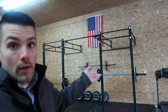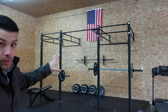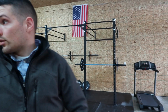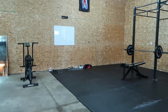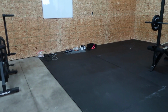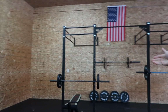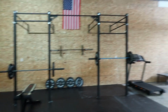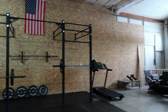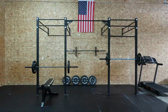The main question I'm going to answer now, because I know it's going to be a question in the comments: why did we go OSB instead of drywall or plywood or something like that? I wanted to just be able to screw things in, so you can see all of our accessories down there. I just want to be able to put hooks into the OSB and hang things like we did with the whiteboard and the clock and the flags and all that. Yeah, it was very easy just to hang things up. We've worked out twice out here so far, and we love it. I'm pretty sore.